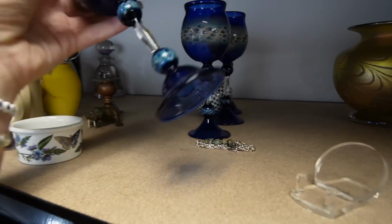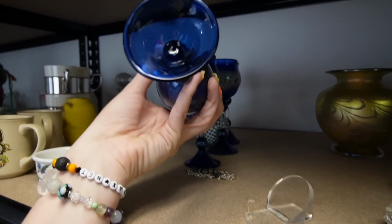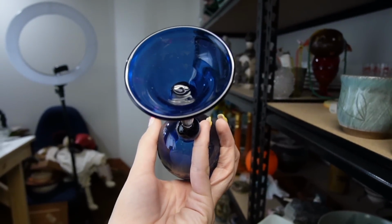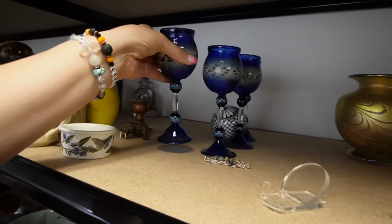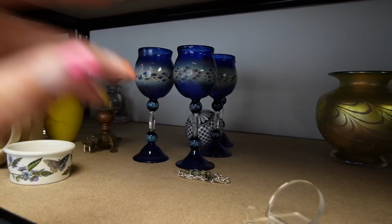I have these goblets, which I know I photographed. And they did turn out to be signed. SJS. There's a set of 4. I don't remember what I paid for them.